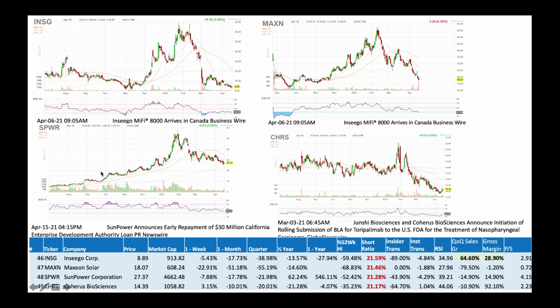Next is SunPower. Same story. It's in the solar. Looks like stock has done nicely the whole last year, even into January. Then it fell off a little bit. And here also, negative quarter over quarter sales. It has got some positive gross margin, which is good. It has done tremendously well for the year, but since quarter, month, week, it's down. I'm accumulating this a little bit at a time, so that way we can participate in the upside move.